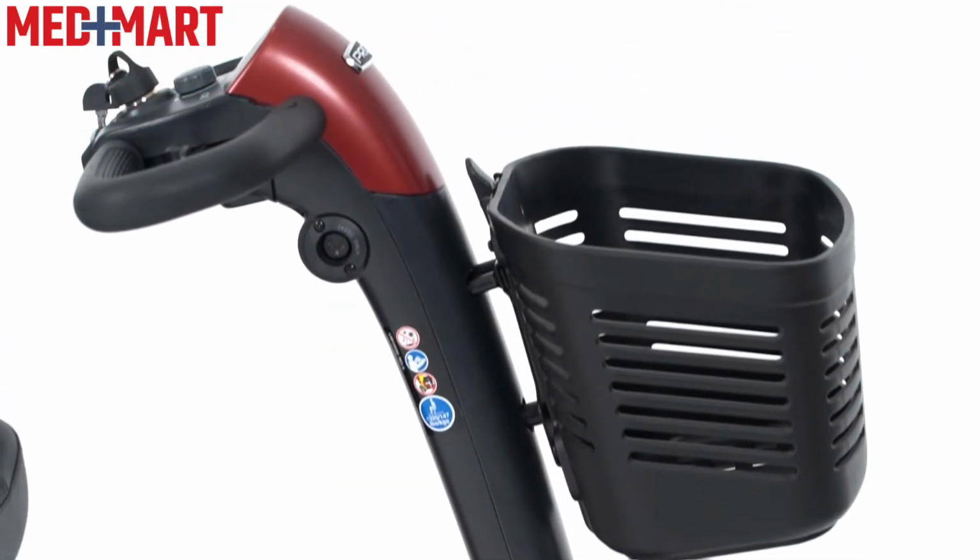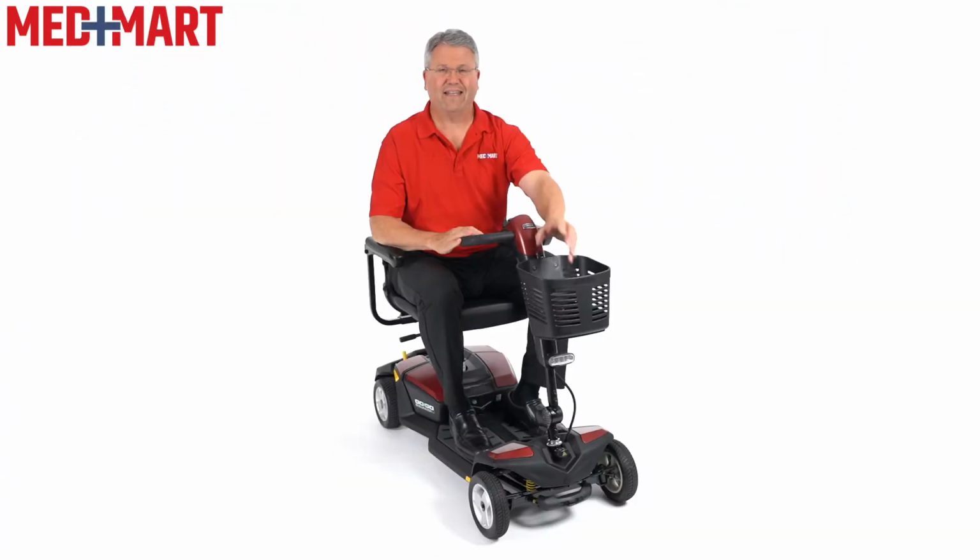Now let's look at a few features that make this scooter easier to use every day. So starting right here in the front, we have a basket which is nearby and close, which makes it easy to store items in there and have them close to you when you're ready to get off the scooter. You don't have to bend over too far, you just reach in and pick them up.